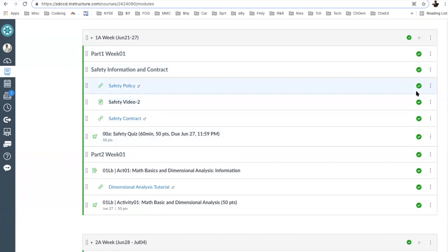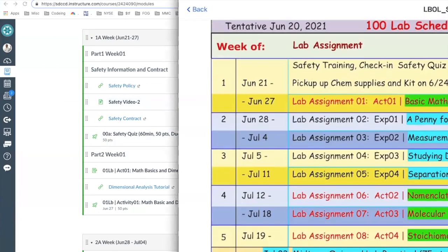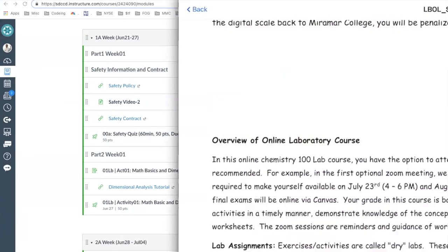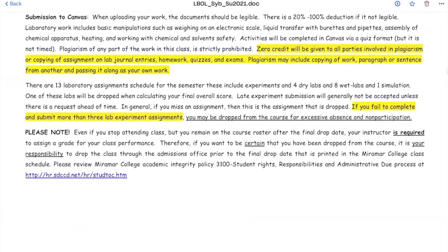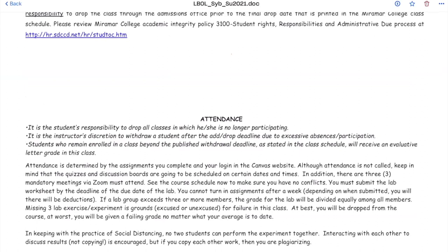Anyway, let's go back to syllabus. The rest of these right here is just policy on attendance, keeping up, logging in. You need to log in every week to show that you're active in the course. If you are not active in the course because something's coming up, you need to let me know because I will drop you.